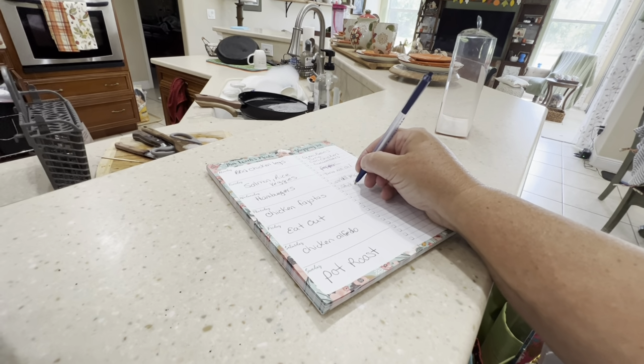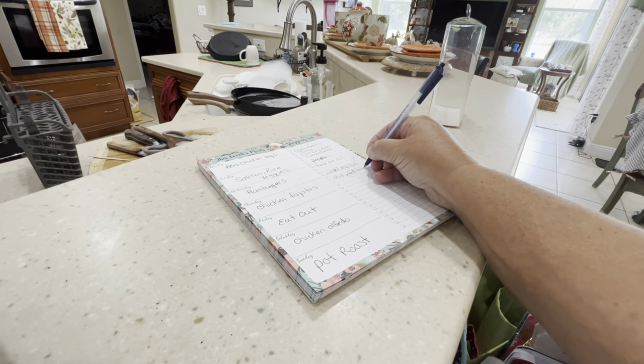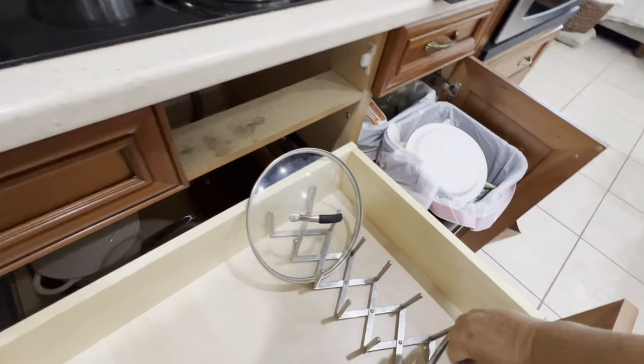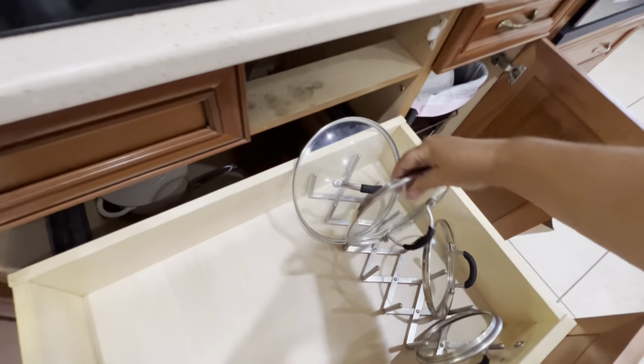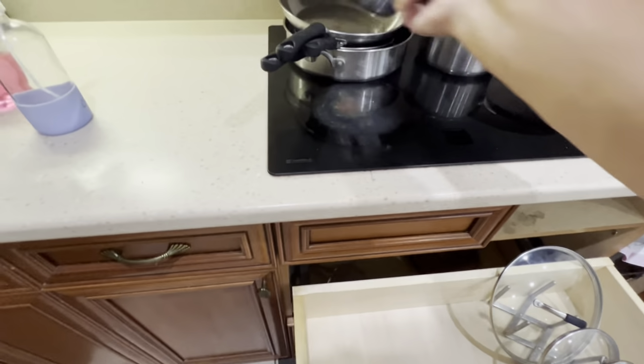And I am writing something down. Oh, I'm writing down that I need more sticky tack. So that's something I have been doing lately. I kind of got away from that. I always think about what I need while I'm cleaning, but I don't always have a pad ready to write it down. So I'm going to do that, write it right away, because you know, the older you get, the more you forget. Anyway, so I'm just putting everything back in the drawer, pretty much like it was, but feels a little cleaner and a little more organized.